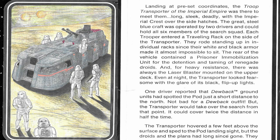Landing at the preset coordinates, the troop transporter of the Imperial Empire was there to meet them. Long, sleek, deadly, with the Imperial crest over the side hatches. The great steel blue craft was operated by two drivers and could hold all 6 members of the search squad. Each trooper entered a traveling rack on the side of the transporter. They rode standing up in individual racks since their white and black armor made it almost impossible to sit. The rear of the vehicle contained a prisoner immobilization unit for the detention and taming of renegade droids.